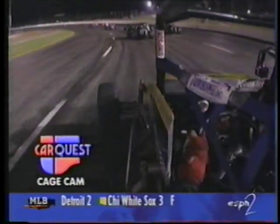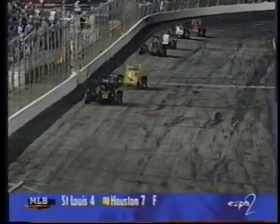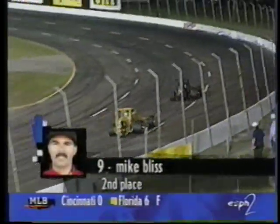Well, the good news for Donnie Beechler, if there is any at this point, he's out of the race, but he will keep the points lead in the Silver Crown division. The question is, who is going to move into second position? With Sills not competing tonight, and if Jimmy Kite continues to hang in there, he may be in second position. There are 8 laps to go, and now Bliss is going to make a run at Kenny Irwin.